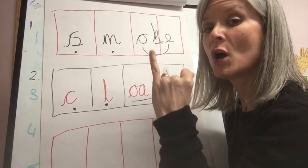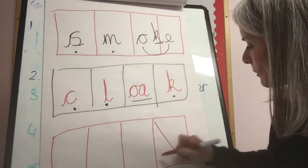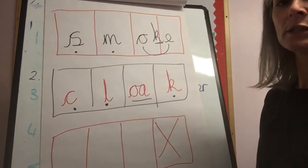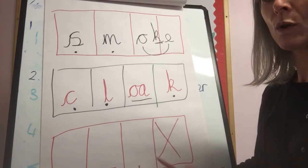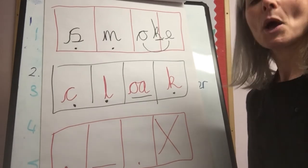B-O-L. Yes, three sounds. We don't need that last one. So we need the B. Oh, can you just about see that one? Ooh, gonna be sharp at the bottom. B, O, or bowl. Just dip that down. Good, can you see? Yeah, bowl.